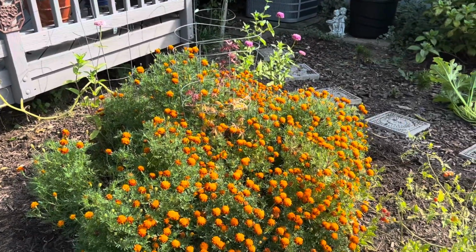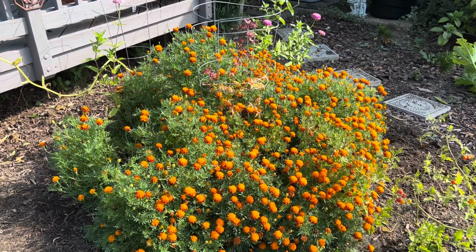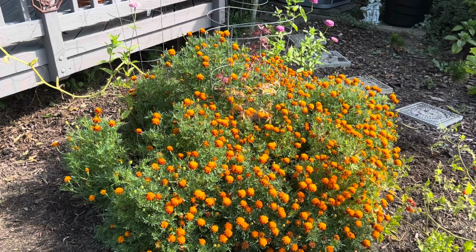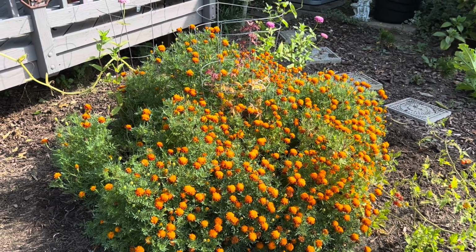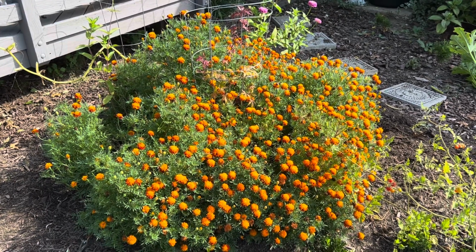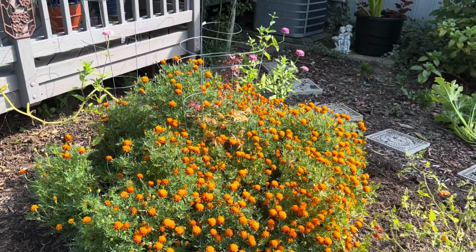And let's just take a minute to appreciate my gorgeous marigolds. They are such top performers in my garden, and they can survive the heat and they're still going strong in the fall. So I always love to have marigolds all around the garden, especially the orange ones. I think they're the best kind in my opinion.